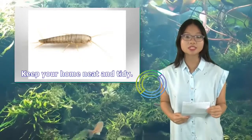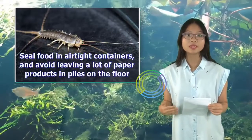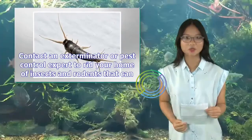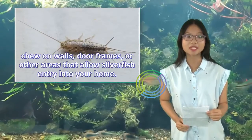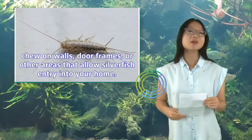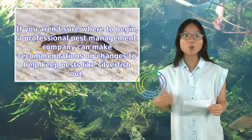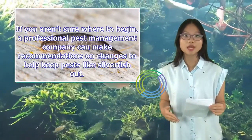Keep your home neat and tidy. Seal food in airtight containers, and avoid leaving a lot of paper products in piles on the floor. Contact an exterminator or pest control expert to rid your home of insects and rodents that can chew on walls, door frames, or other areas that allow silverfish entry into your home. If you aren't sure where to begin, a professional pest management company can make recommendations on changes to help keep pests like silverfish out.